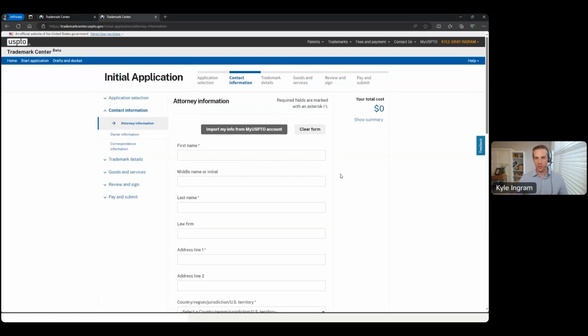If you have several applications that you're filling out for a client, saving that time can be a real time saver. If you're thinking 3, 4, 5, 6 or more applications, and every time you get to the attorney information, you fill it out with 1 click, that's a real time saver.